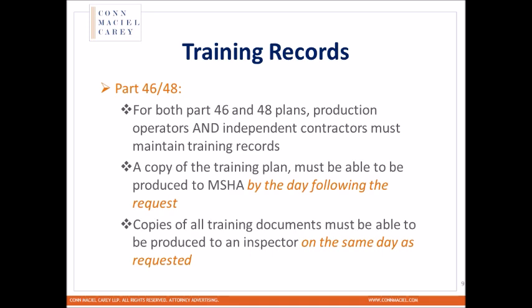We want to make sure we know at a later date what exactly they have in their records so that we can be reviewing the same material at the same time. In terms of submitting these documents to MSHA for review without an inspection happening, the Part 46 plans, obviously, we don't need to have those approved by MSHA, and we only need to have a competent person providing that training.